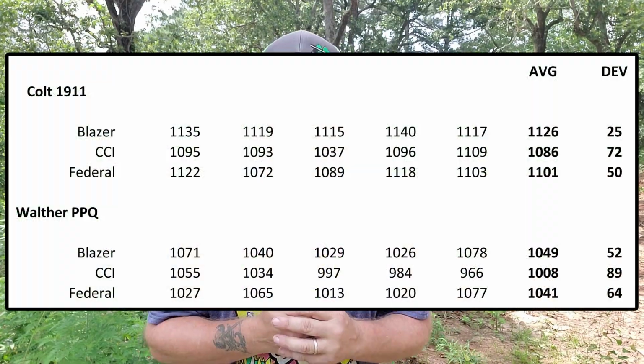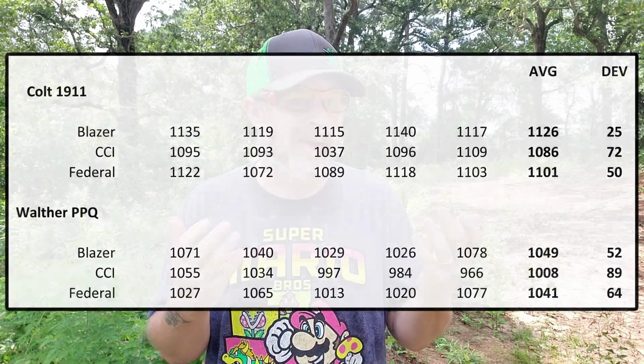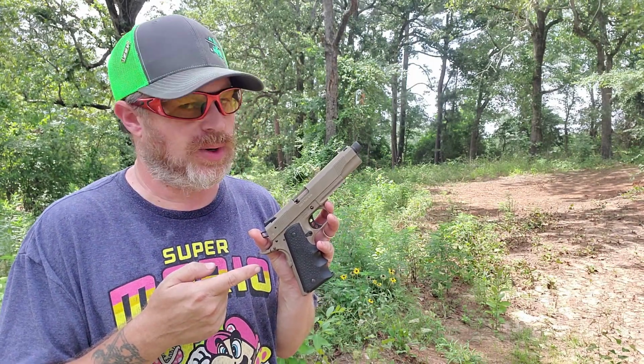The second problem is when we look at the chrono data from before on this, we notice how the CCI, which was a plated round nose, those velocities drop off in this pistol, telling me that it's probably not the best ammunition for accuracy out of the Walther PPQ 22. So again, stay posted for updates on that Walther PPQ 22. But as far as this accuracy battle is concerned, the winner is the Colt 1911 railgun in 22 long rifle.